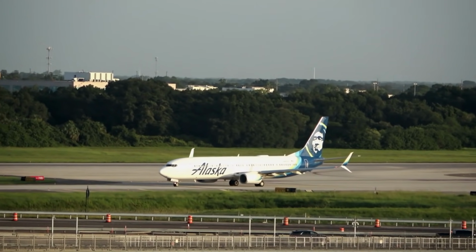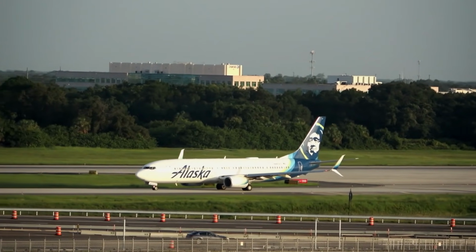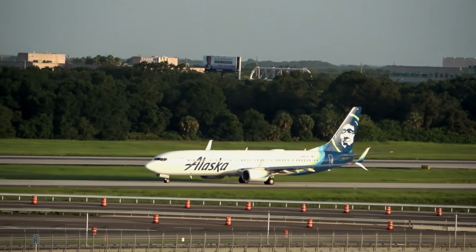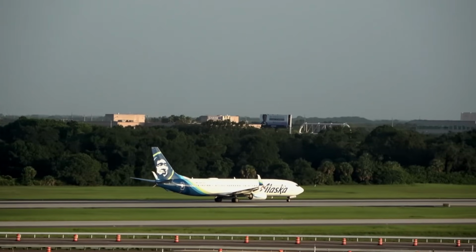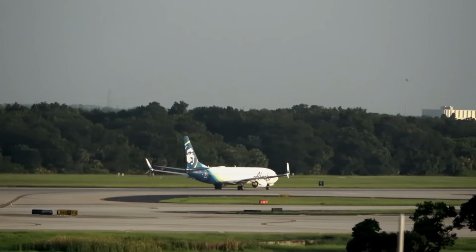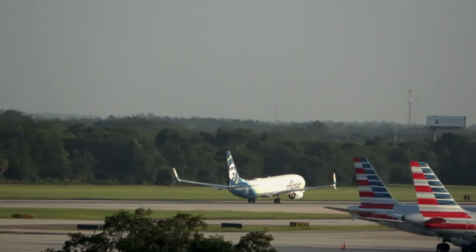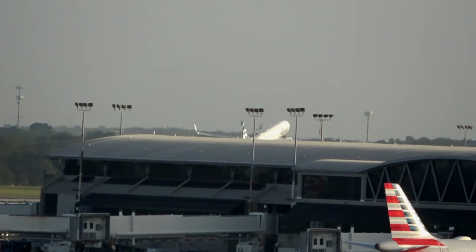Oh, we know this guy. I believe that's 635. We know it's headed to Seattle. Almost 6-hour flight this morning. 2,520 miles to Seattle. Big load of fuel on this beast. Yeah, I think I saw the Puffin pushing back from Frontier.